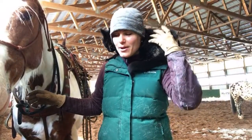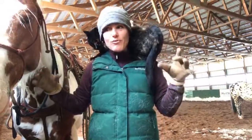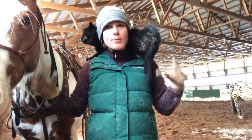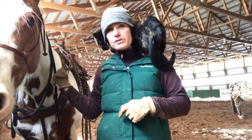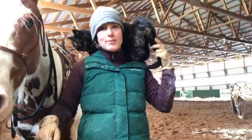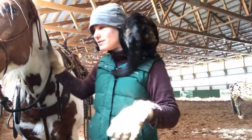But if I were out fixing fence or doing a job with horses and I was by myself, miles away from anything, I'm probably not gonna just rely on ground tying. I'm probably gonna pull the hobbles off my saddle and hobble my horse just to make sure that I've got somewhat of a chance of keeping my horse.